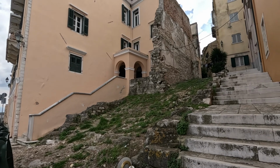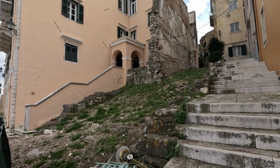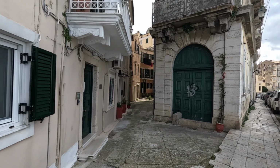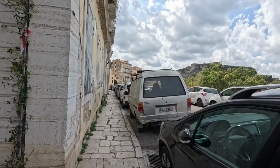Another shot of what appears to be a really old wall. So, pretty cool. So this side of the street is pretty cool. These look like residences where people live. I guess I could cut through that way, but I'm not going to.